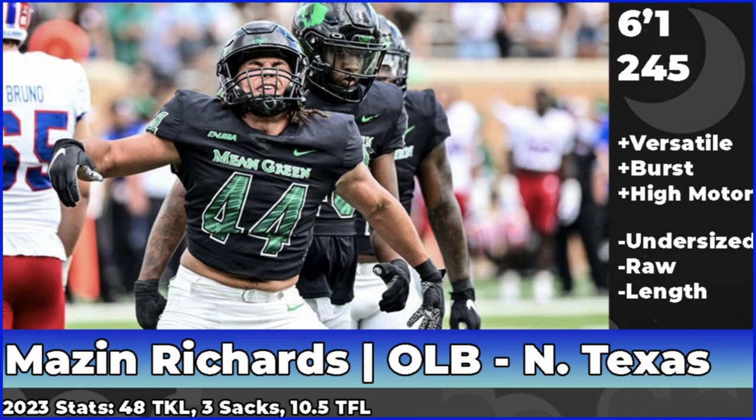Everything I saw about this dude online when I was looking him up and trying to do my research, because obviously I'm not going to put him in here if I don't think he actually has potential. This one's going to be a long shot for some of y'all. But go look up that conference championship game, and I promise you 44 pops off the screen. Promise.